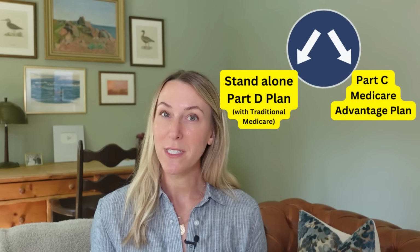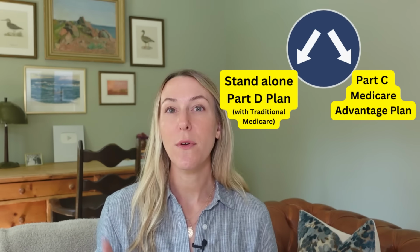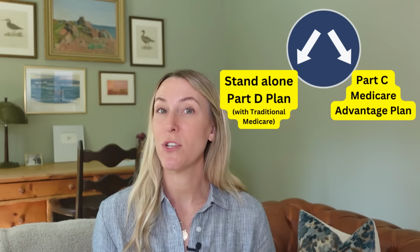Big changes are ahead for Medicare Part D, so today I'm breaking down exactly what these changes are and how they will affect you, so stay tuned. Part D is the part of Medicare that I think is the most confusing, and whether you take no medications or dozens of medications, most people on Medicare will end up having some type of Part D prescription drug coverage. You receive it either through a standalone Part D drug plan with traditional Medicare or through a Medicare Advantage plan that includes prescription drug coverage.